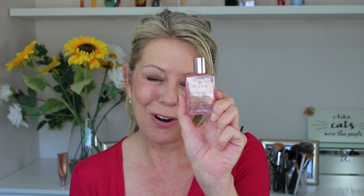I am trying other things for my hair. The oil that I'm really enjoying at the moment is the Nuxe Huile Prodigieuse, and that's the floral oil. And I've really been enjoying this in my hair, and I was quite surprised at how much I am loving it. And it's silicone free as well, which I really love. So I've kind of moved on to that for now. So I wouldn't repurchase the Body Shop version.